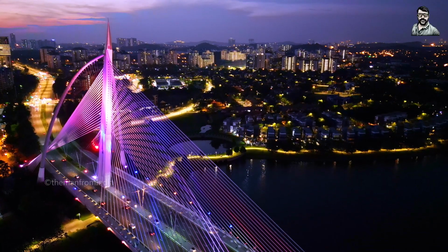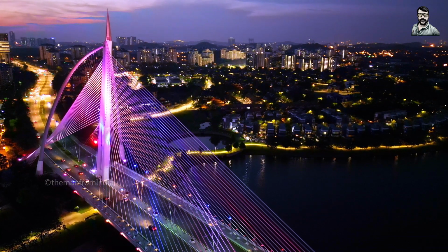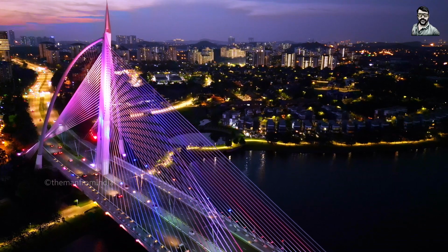Accented at night with changeable color lighting. You can stop in the middle of the bridge and enjoy the lighting.